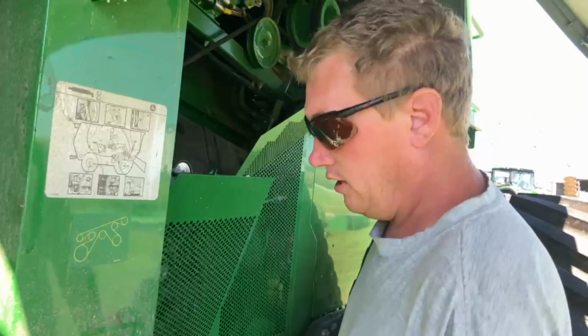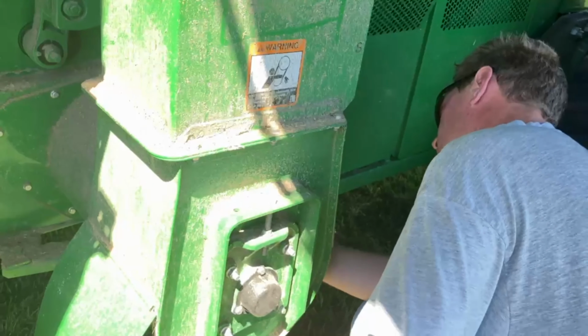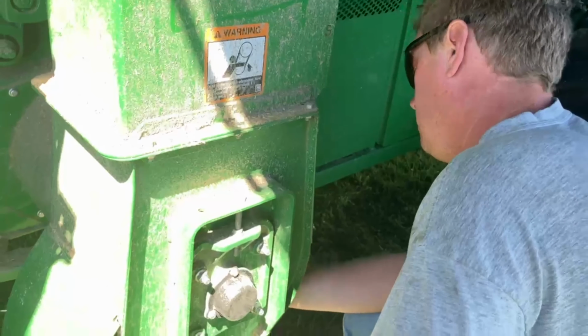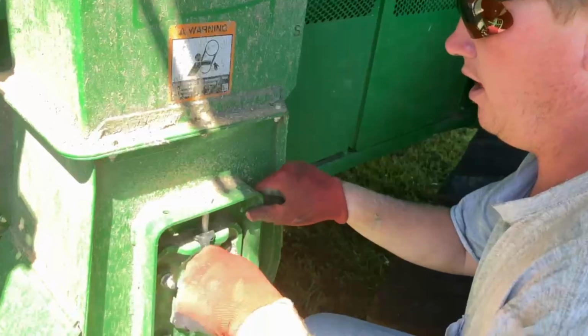Next thing is we're going to check the elevator chain and the tailings processor. We're going to make sure that the chains on them are not loose. Yes, the chain is loose. You can tell here by the way it flops inside the elevator, and you can feel it on the bottom side. It's loose.